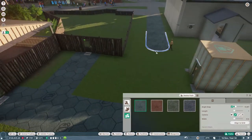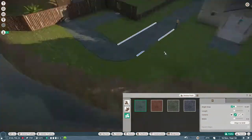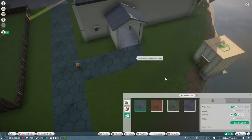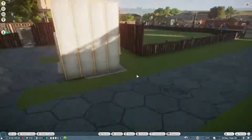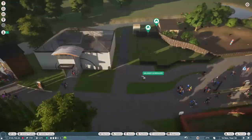When we come over here to fix the pathing, I want to set it up in a way where it's efficient. So I didn't want to forget about that. When we move in our tortoises, they have enough area, but the problem is that I didn't want it too plain. I could make a really plain habitat for them, but it just wouldn't be appealing.